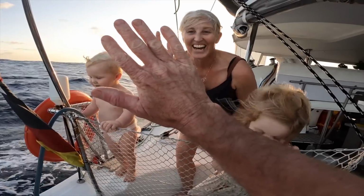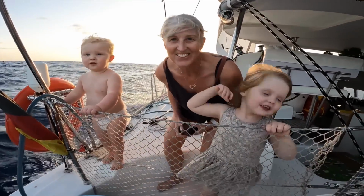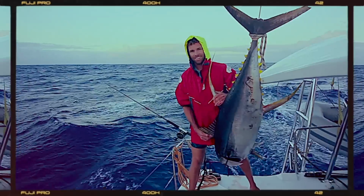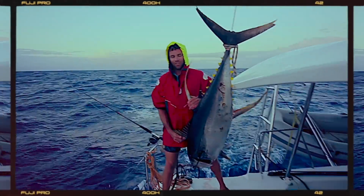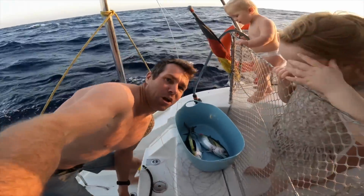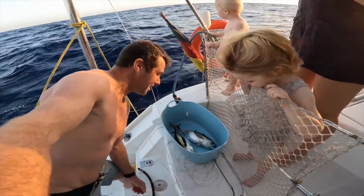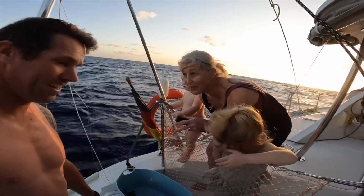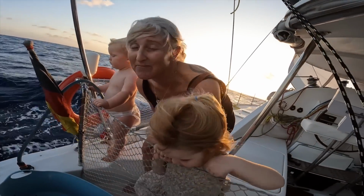High five. We were just talking about tuna. I was just showing Ben the picture from the South Pacific. We'll show you that one. That was a big nice tuna. They're a little bit small, but there's a bit of meat on there. There's some fish taco stuff there. And you know what? The mercury levels will be low. Yeah. For the kids. Yeah.